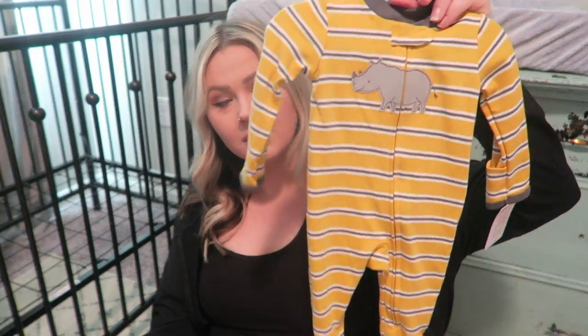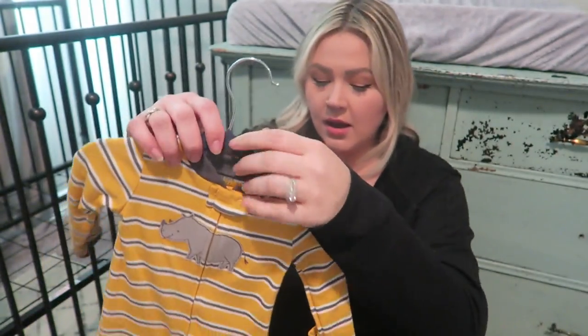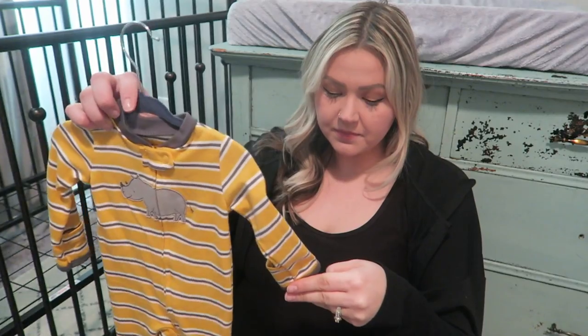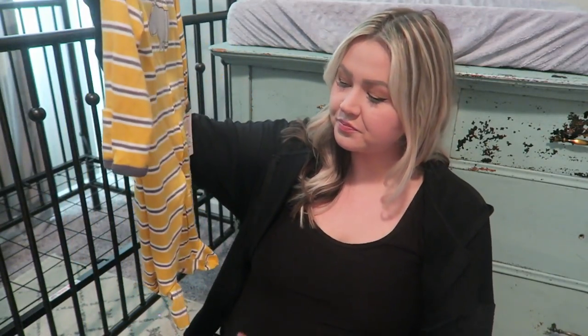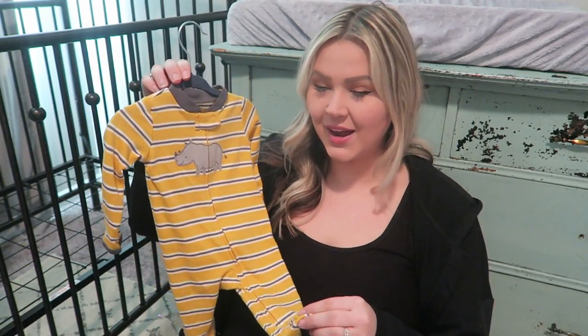So moving into some of the clothes that I've hung up, I'm gonna try and go through this quicker because I have a lot more stuff. So these little zip up play suits or jammy suits, what are they called? Do they have a name on here? No. But these are the sleep and plays. I love the zipper ones.